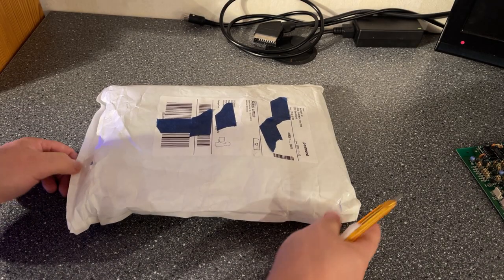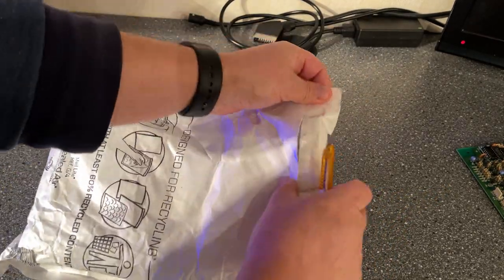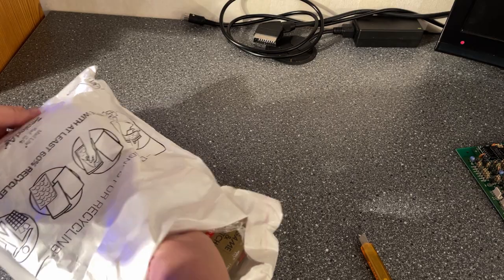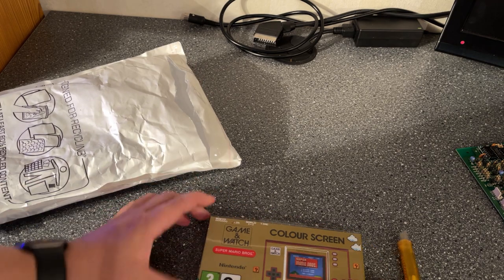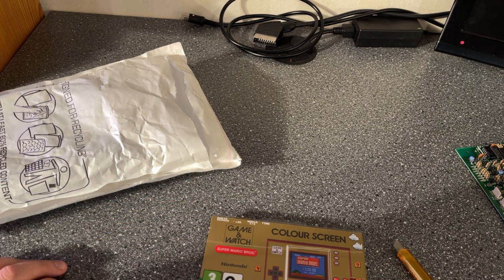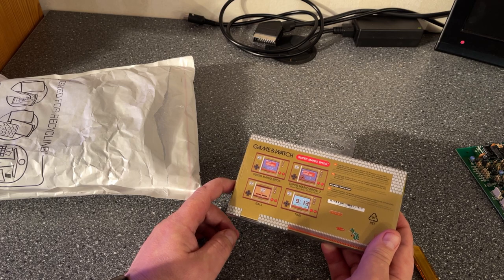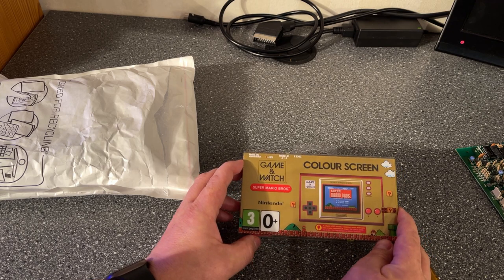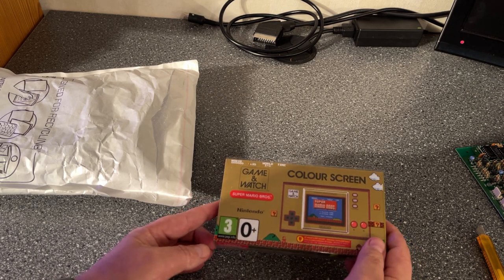This package came today, and this is something I have purchased myself from the Norwegian web shop complett.no. And this is one of the items. This is in fact the Game & Watch color screen, Super Mario Brothers. This is the new modern replica of Game & Watch games that are just released now. So maybe I'll make a little test out of this.